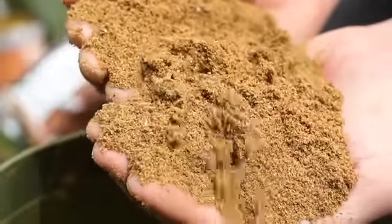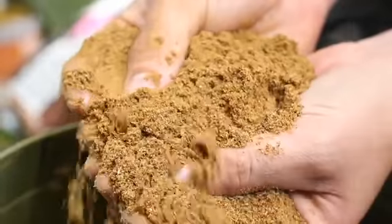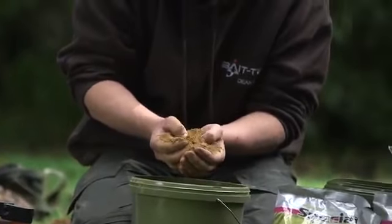There you go. You can see the redness in it now, the change. That's added with the salmon fry crumb. The coarseness is there now. It's not as dusty. It's starting to pack out and look like a stick mix, which is perfect for the plugging of the back of the spod and for those stick mixes.